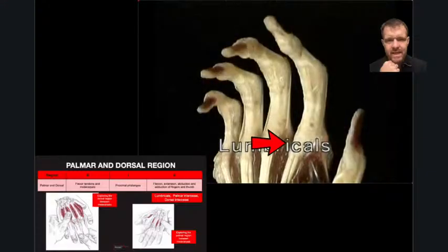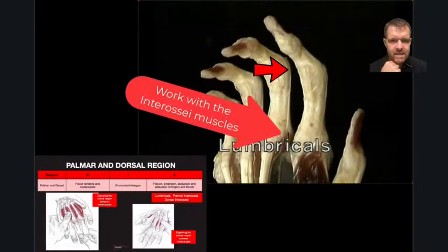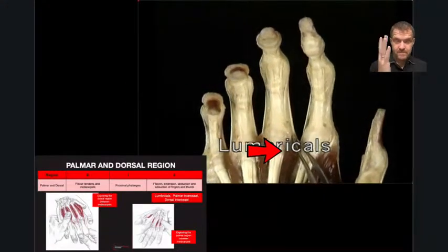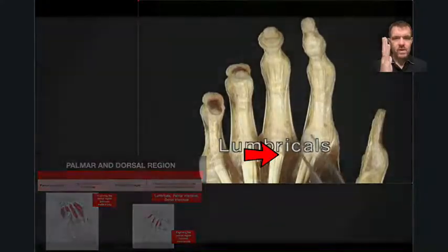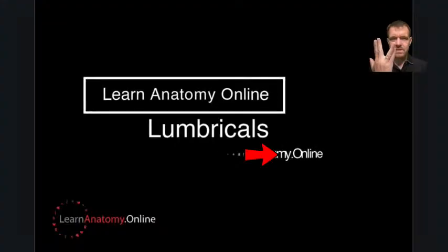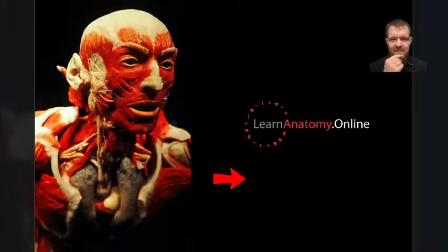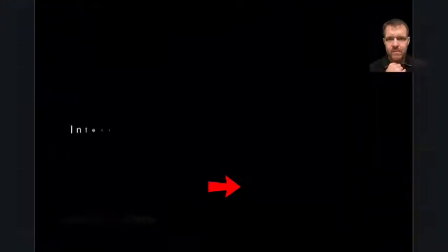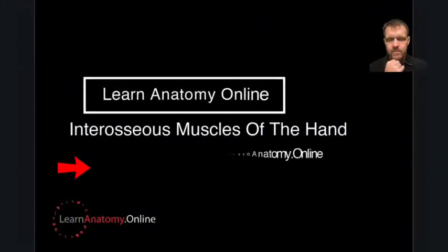So lumbricals here, and can you see that long tendon there? So the lumbricals will help somewhat with extension of the finger, but also abduction and adduction, so moving them backwards and forwards. So if you can do those kind of things, okay, I just about do that one. Okay, so that's your lumbricals that are helping out with those movements. And then your interossei muscles, so in between the bones, we've got palmar and dorsal ones.